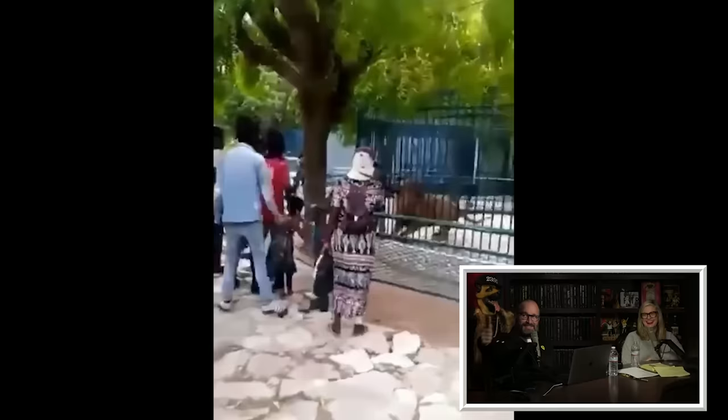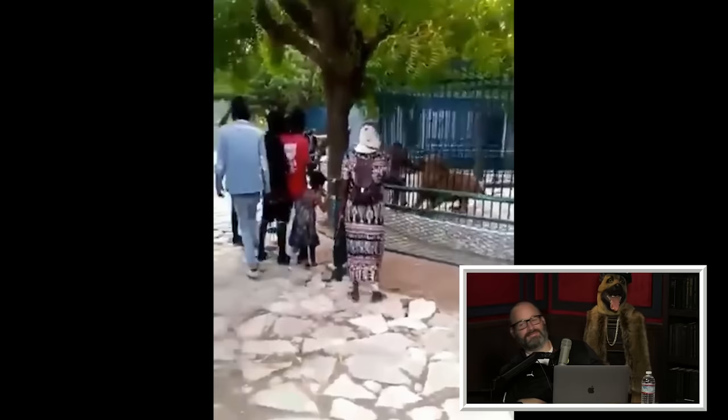Everyone's got their phones. Yeah. They're like, check him out. This dude's going to lose his hand right now. Stupid. Little kid leaning in. Yeah. Wouldn't that be awesome to see at the zoo if you're a little kid? Oh, my God. You will never forget that day. We went to the zoo with my family on the weekend, and then we saw the lion eat a man.